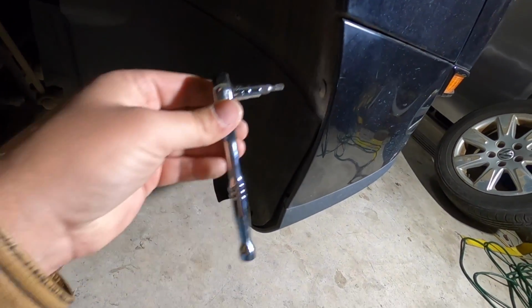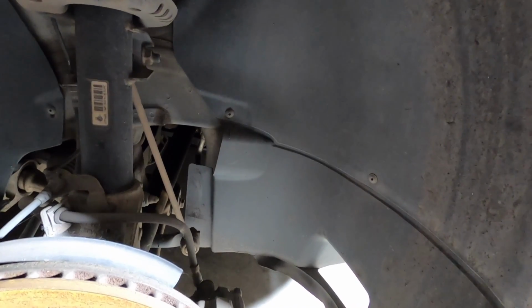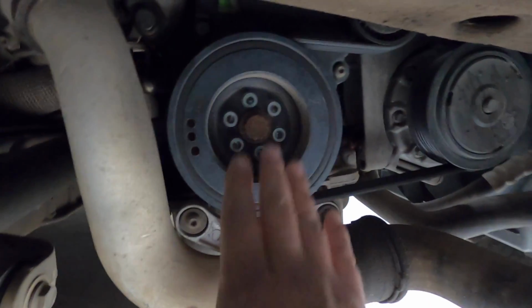So we got some T25s in here. I'm going to release probably this one, and this one, and hope that this section falls down. The crank pulley is going to be under here. We've got to get the crank pulley off, got to get the belt off, and that's where we're starting. All right, we got it off. That was really easy. You've got one of your charge pipes right here that runs up. Here is your crank pulley.